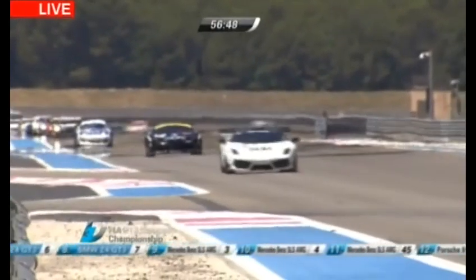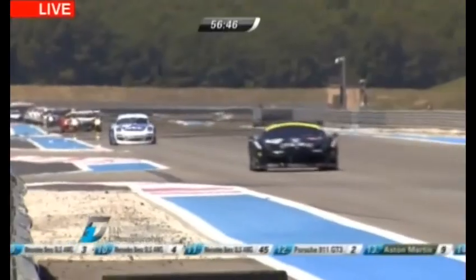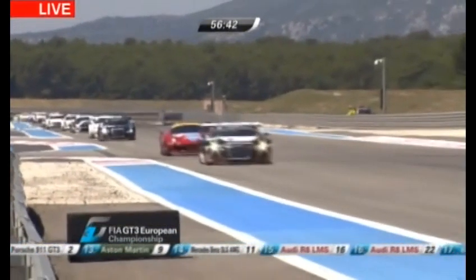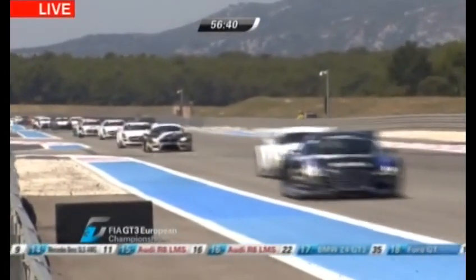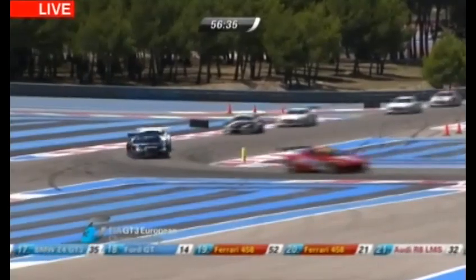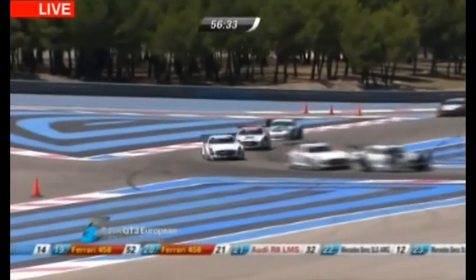Now he's got that long straight. It's the Mulsanne Straight. It's 1.8 kilometres long with a chicane down the middle. It used to be without the chicane, but the chicane makes it that little bit more difficult for these guys because they're braking from quite high speed, about 250 kilometres an hour.